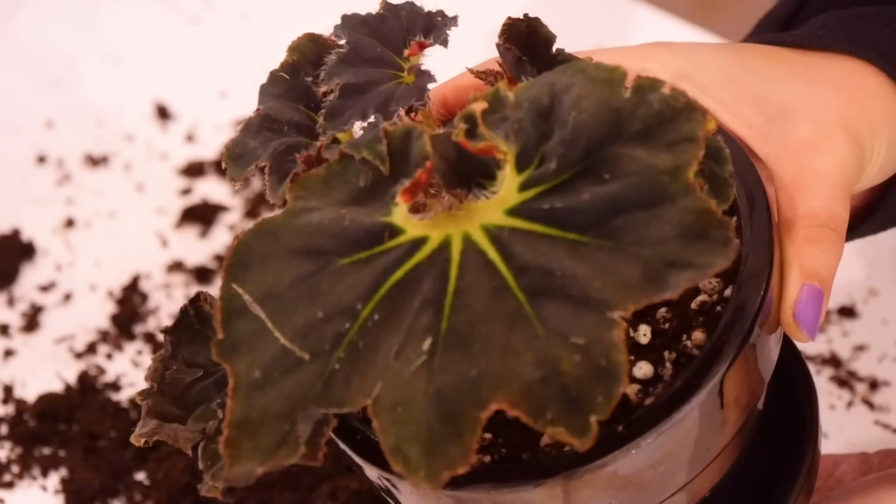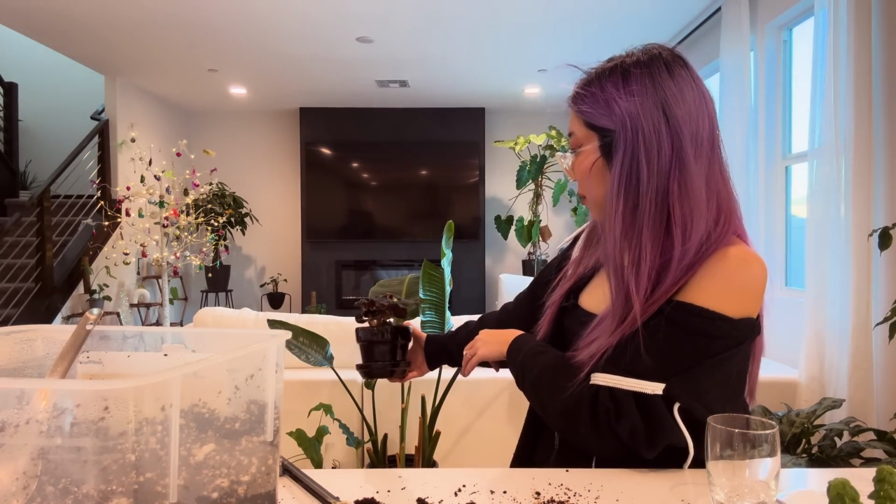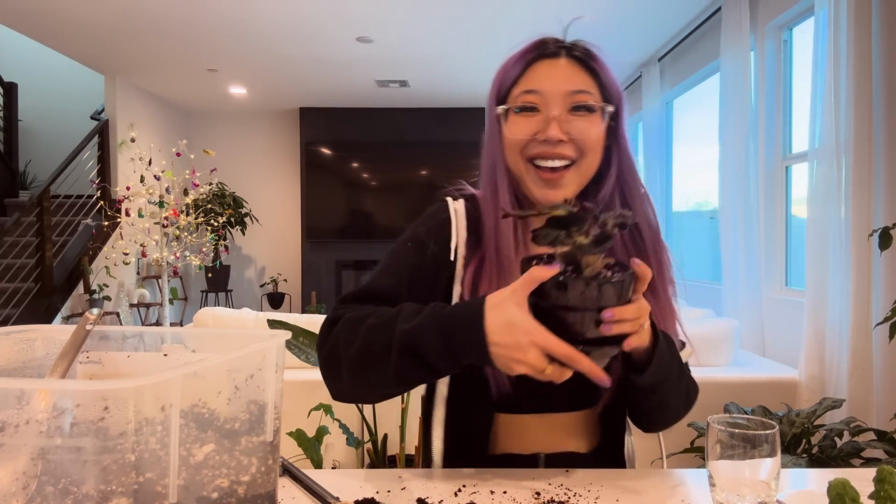All right, I've got this potted up. I feel really good about that. I guess it's kind of hard to see the black leaves on the black pot. Maybe it's just on the camera, because when I look at it in person, I feel like it looks awesome. Yay, okay, I'm really excited about this.